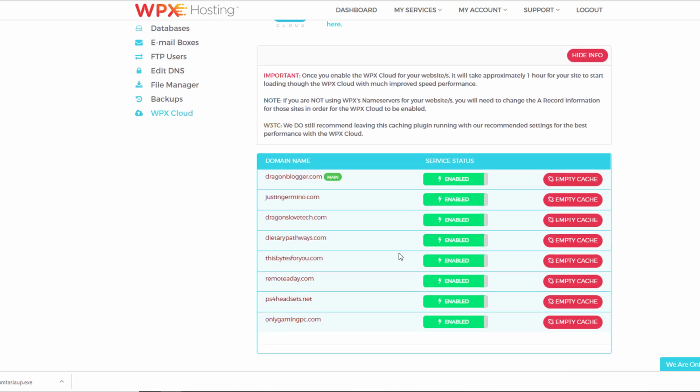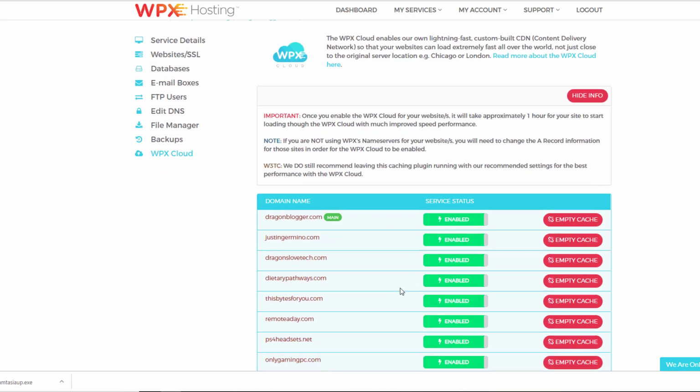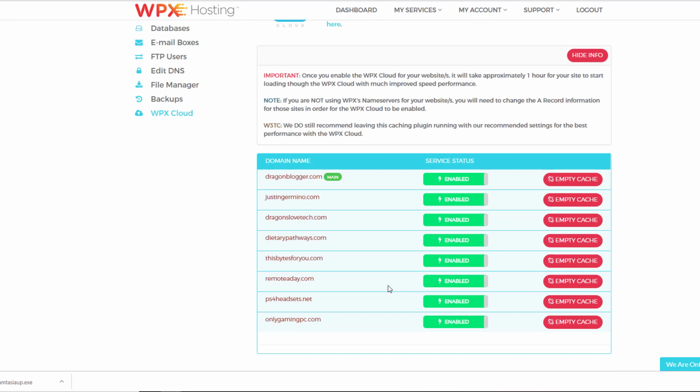You enable it for free just by using them, and this is just another reason why I like using WPX Hosting. Clearly, you see I have a lot of my sites hosted here. I've moved to them. I've been through 5 different hosting providers over the years. I've been with WPX Hosting now for well over a year and a half, almost 2 years, and I'm very happy with them.